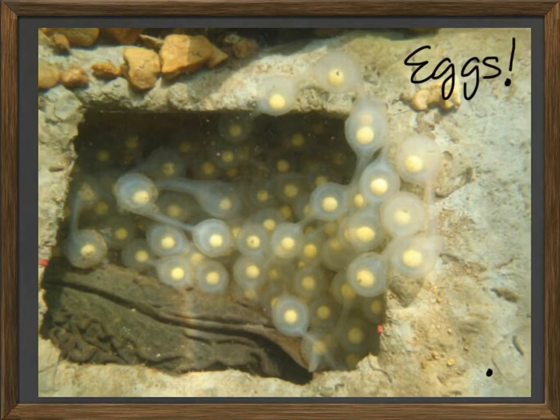So those hiding places are important. They're important for hiding under and putting your eggs under and all kinds of stuff. What else do hellbenders want?